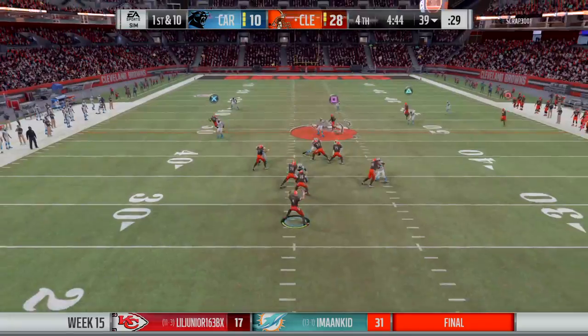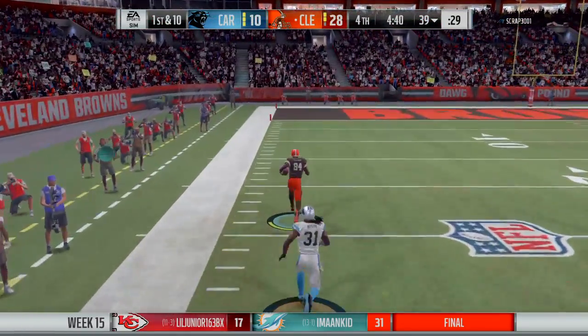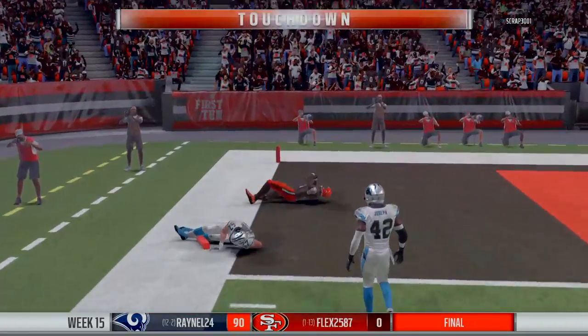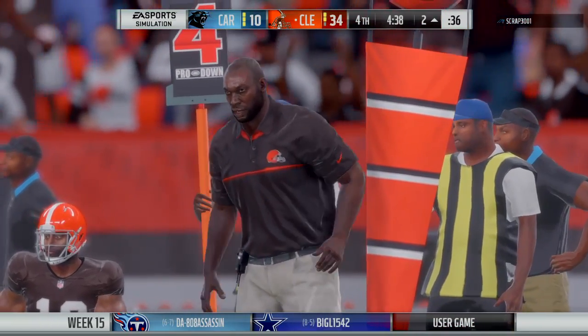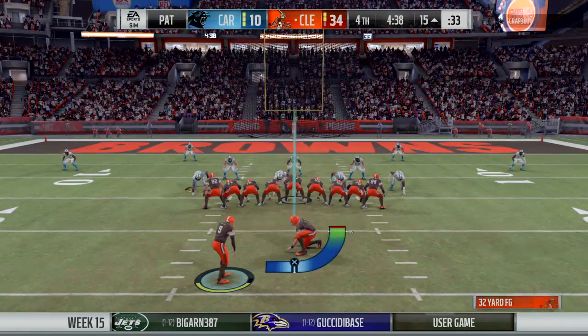Off play action. Weaver. Wide open receiver complete. And all the way in. Touchdown, Cleveland. Big play there. His second touchdown on the season. And the Browns add on to their lead.